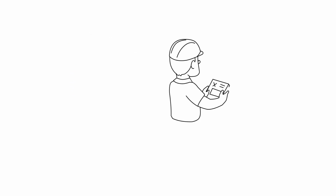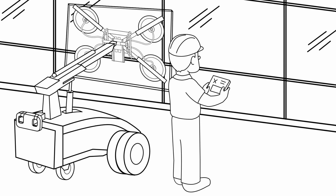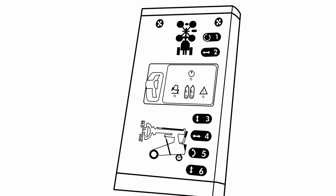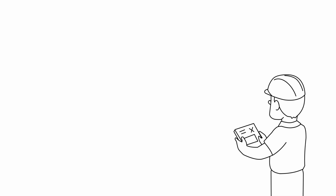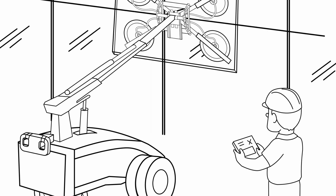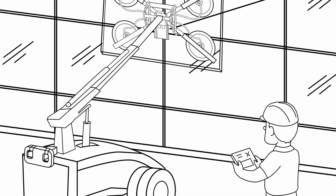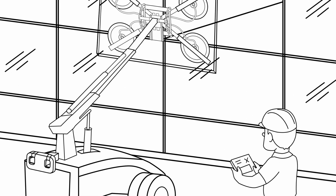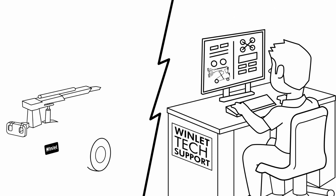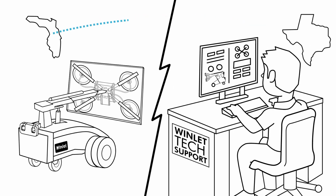A single operator controls the unit via remote control at the placement area, not at the machine, which also increases efficiency and safety. Can you tell safety is the Winlet's #1 concern? Double-release activation switches and a redundant 2-cycle vacuum system with a 1 to 4 safety factor ensure secure operation with little room for mishaps. It's highly service-friendly, with onboard telematics that allow for remote access to the unit for service and troubleshooting.